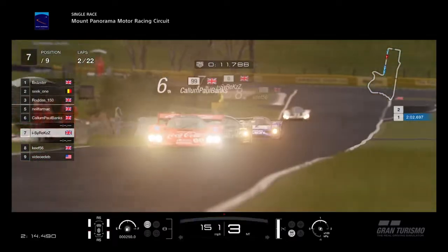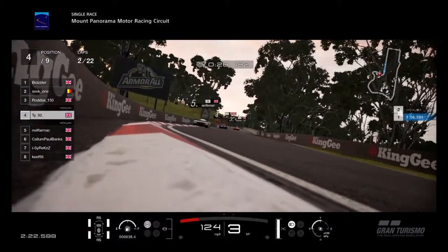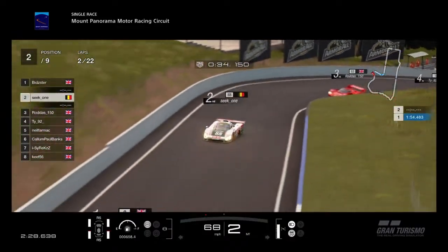Unfortunately he couldn't make it to race 1 due to work, but he's back off work now and he's back in for race 2. Further up we've got TY catching up to Rodders, and Bidster's not managed to pull away from Seat 1 too much yet. Seat 1's sticking with Bidster now.